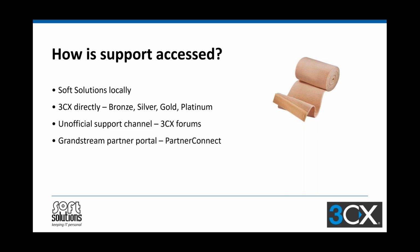3CX support is, of course, also available directly for bronze, silver, gold, and platinum partners. For unofficial support for 3CX, you can post on their forums, and there's a lot of other resellers just like yourselves out there helping each other. And then we've finally got the Grandstream partner portal.